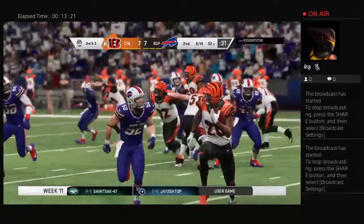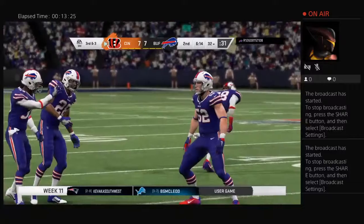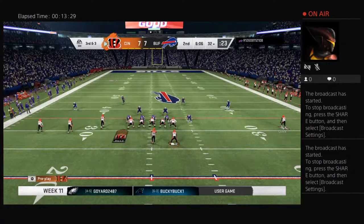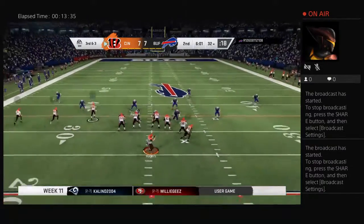And it's 3rd down. 30 base. Let's make these babies cry all the way back home, yo. Let's make these babies cry all the way back home.